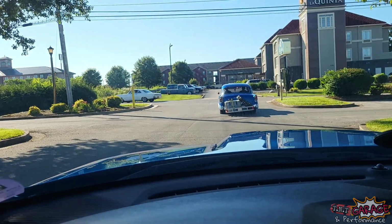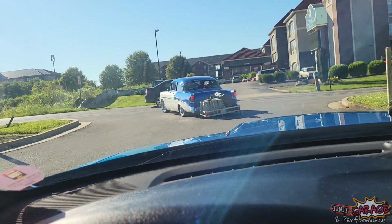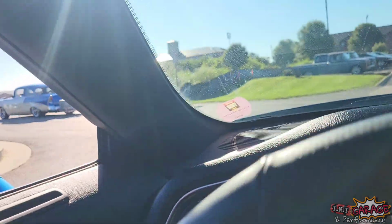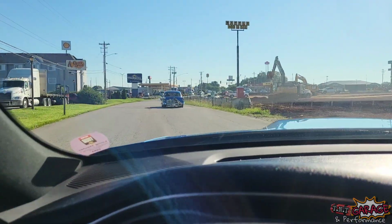Well, it's officially Power Tour Day 2. We're leaving Bowling Green. Just had breakfast with the crew of guys. A real pretty Nova and a super nice '56 Chevy. Stopped at Cracker Barrel, and now we're on our way to Nashville Superspeedway, going the long way.